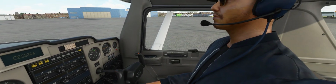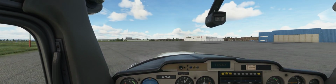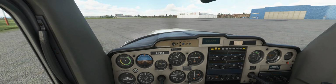For a normal takeoff, we want to use flaps, which make the wing more effective and reduces our takeoff distance. Please set the flaps to 10 and we'll get started. 10-degree flaps.